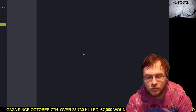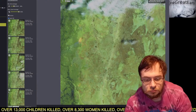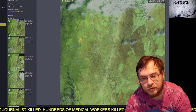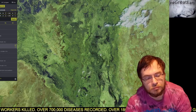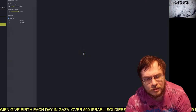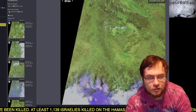This is the eastern flank of the wetland here. Fires are growing on the exterior of the wetland on both east and west sides, while there's more fire here to the southeast. Well, it looks like all of Sudan is burning down. The entire country of Sudan knows fire. South Sudan.